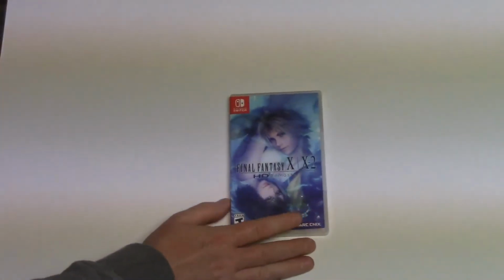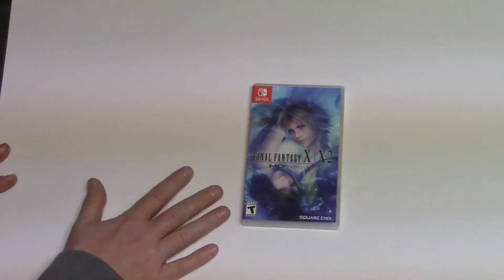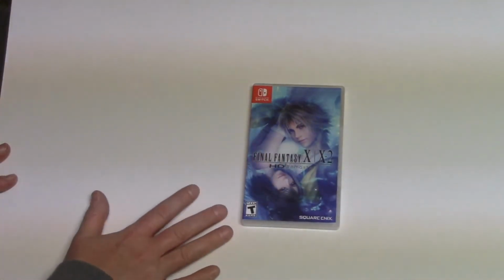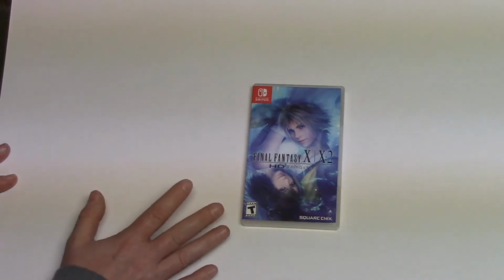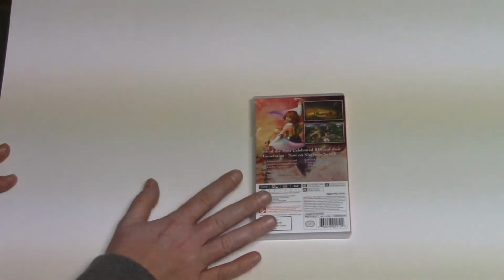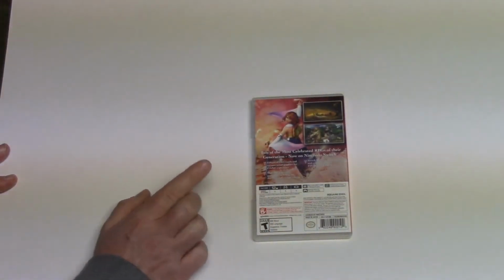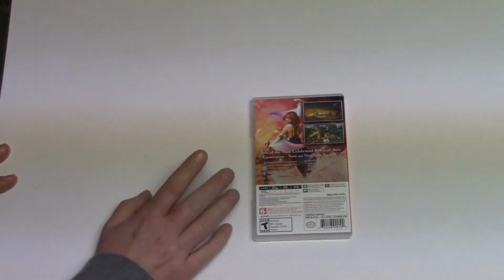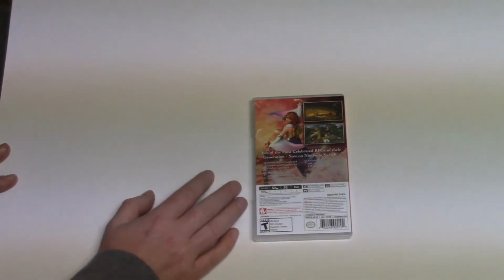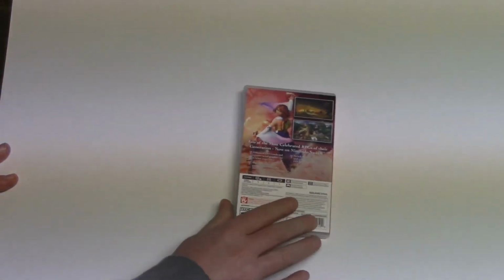And we got Final Fantasy X and X-2 HD Remaster. This is a real nice Final Fantasy game. Definitely looks awesome in HD. I like how they released all these for Nintendo Switch. I thought that was really cool, and I want to get more of these, but this is currently the only one that I have physically. I do have Final Fantasy VII digitally, and I also plan on getting that physical from overseas. So happy to have that.